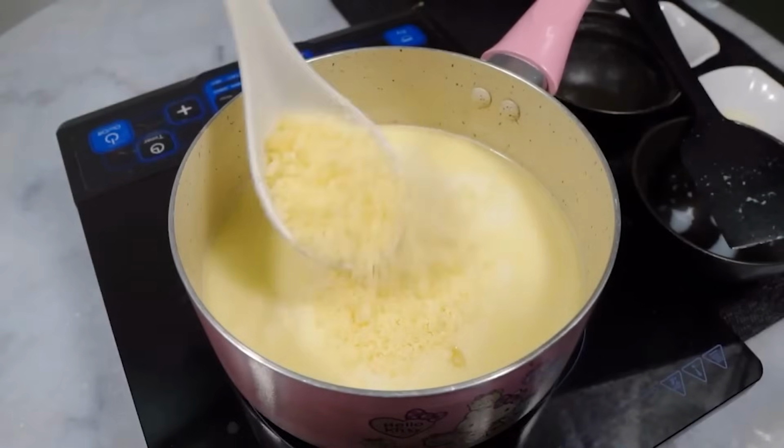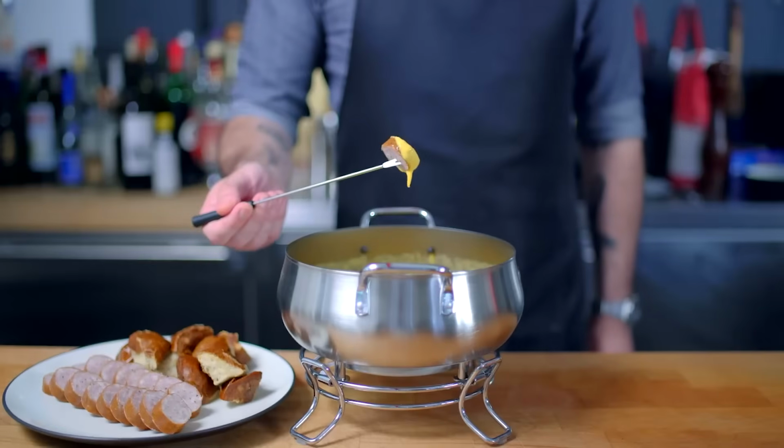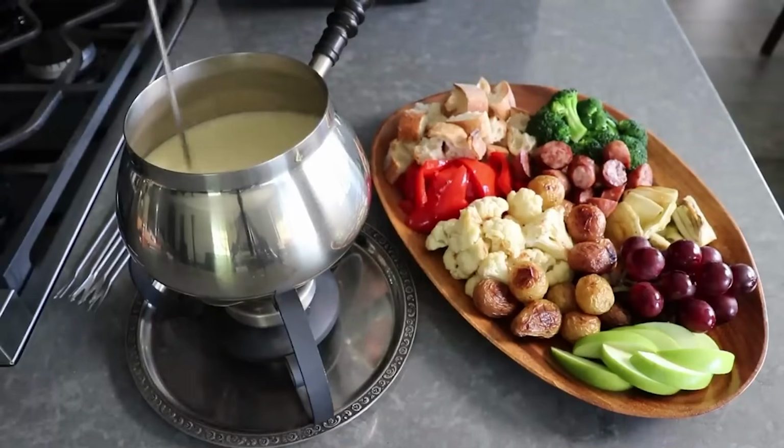From a technical standpoint, the cornstarch or flour in fondue recipes emulsifies the cheese and liquid, preventing a clumpy meltdown. At many swinging New Year's bashes, folks would gather around the pot, turning the meal into a social event that ran on conversation and camaraderie.